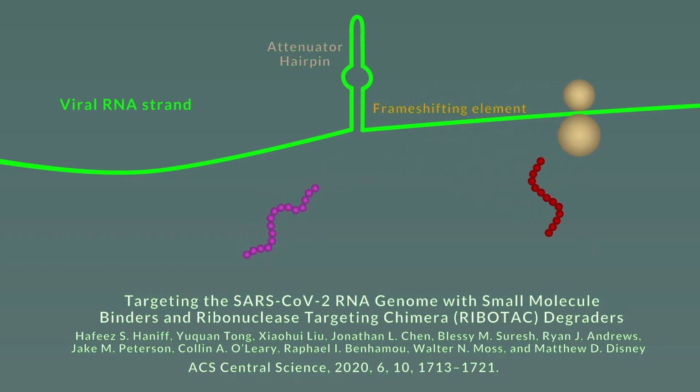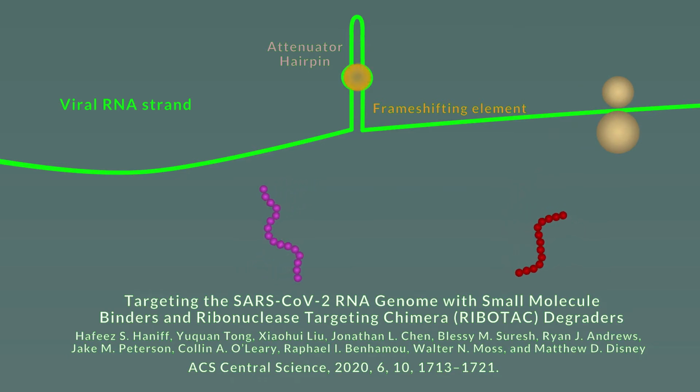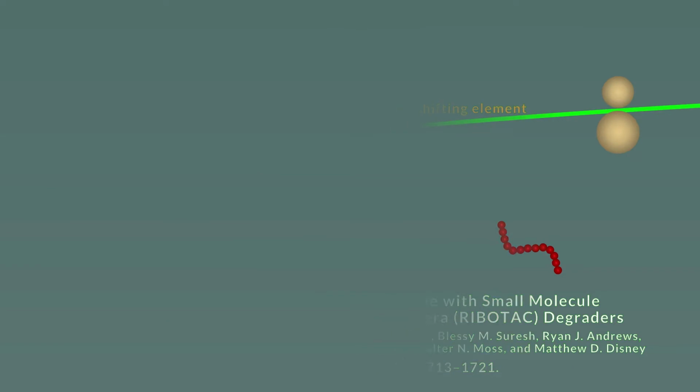Several structural features of RNA enable frame shifting, including a piece of RNA that is folded back on itself, making a hairpin. This structure forms a defined pocket that can be exploited for drug binding.